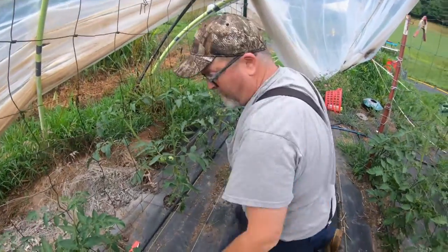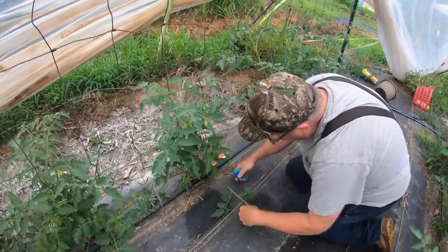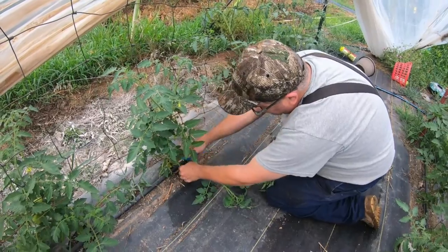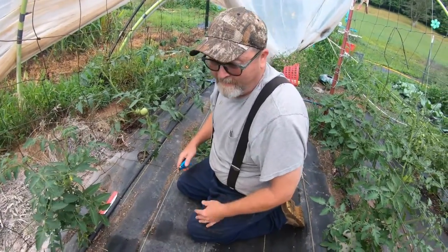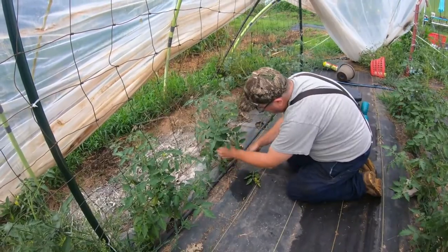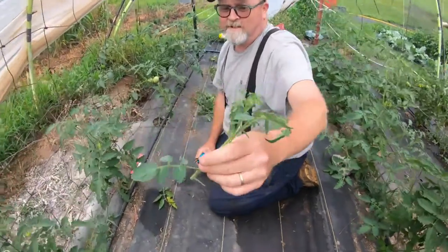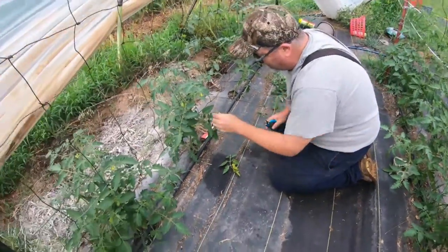Always try to get rid of the bottom leaves, anything you'd be touching. And I don't like more than... now we'll come through with a rake and get this all out of here. There's another pretty big sucker. If you wanted to save it, you can stick it down in water and it'll root.